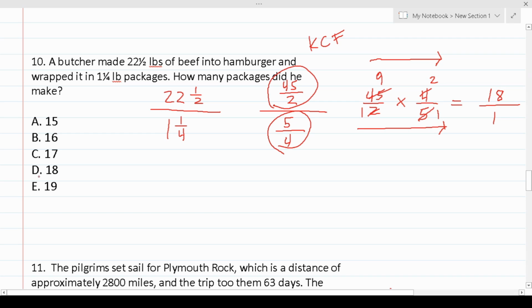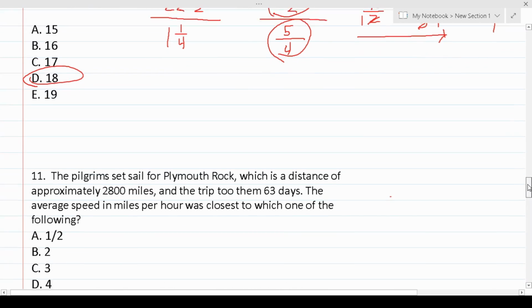In other words, he was able to make 18 1 1/4 pound packages from the 22.5 pounds of beef of hamburger. So that's this one. Again, pretty challenging insofar as you had to go from mixed numbers to improper fractions, and then you had to divide those improper fractions following the algorithm keep, change, flip. A lot of math packed into one question there.